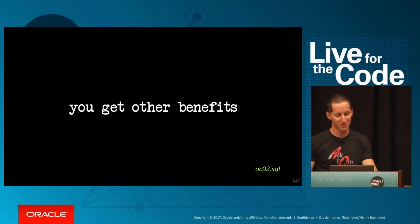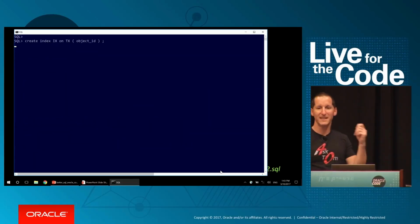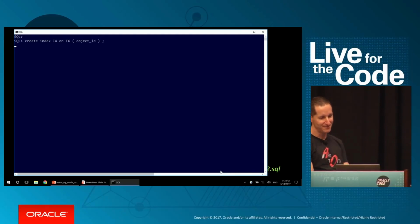You get other benefits as well. Let's do another demo, because I know you all like code. Let's put an index on object ID on that big table with 10 million rows. So it takes a little while.